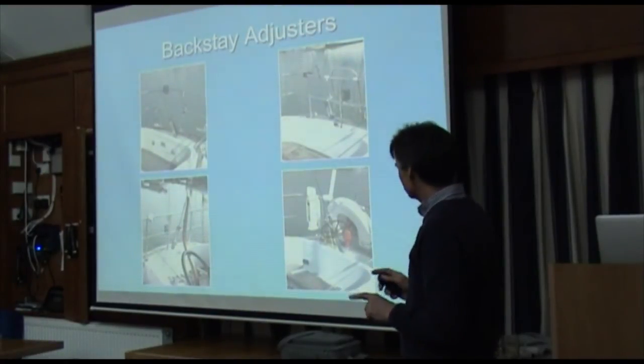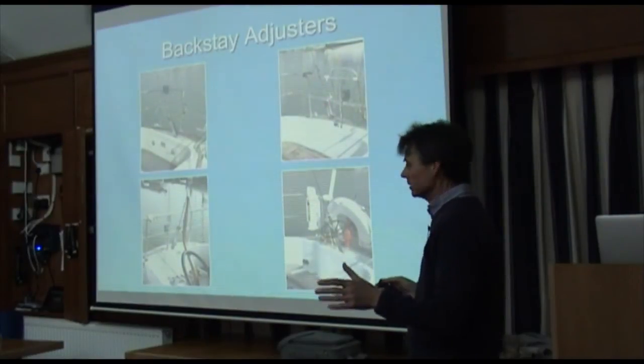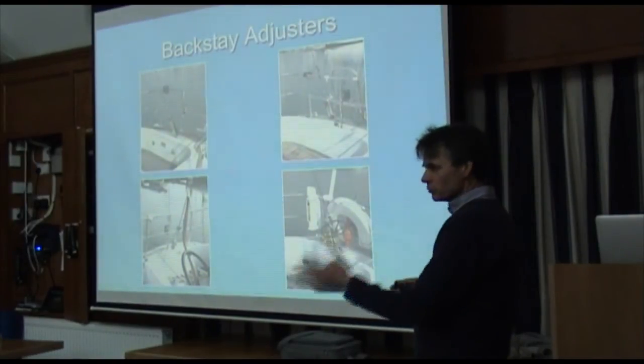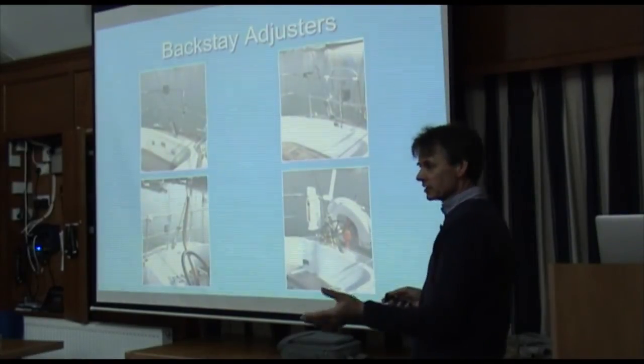Two things happen with a backstay adjuster. A, you can easily adjust the sag in the front of the sail to suit the sail. Therefore, you've got one sail, 140%, doing all the work, yet you expect that sail to do all that work without adjusting the rig to suit it.